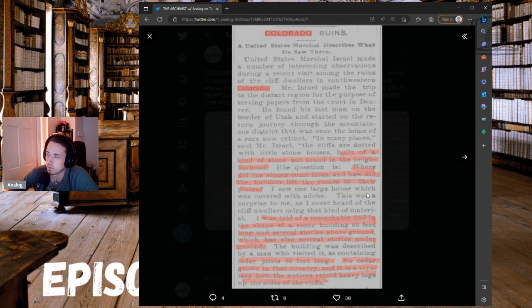I was told of a remarkable find in the shape of a stone building 50 feet, 60 feet long, and several stories above ground, which has also several stories underground. The building was described by a man who visited it as containing cedar joists 60 feet long. No cedar grows in that country, and it is a mystery how the natives raised heavy logs up the sides of cliffs.